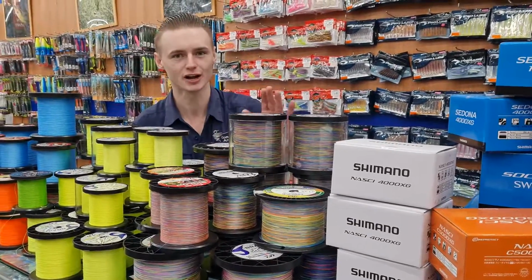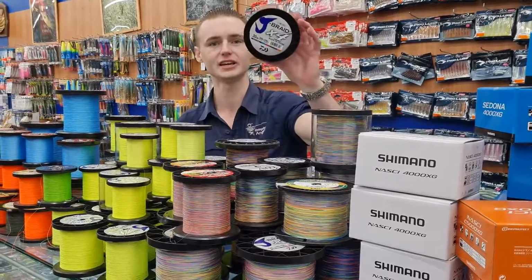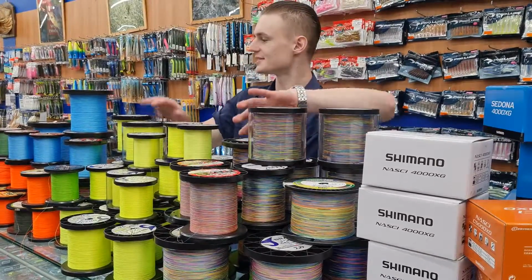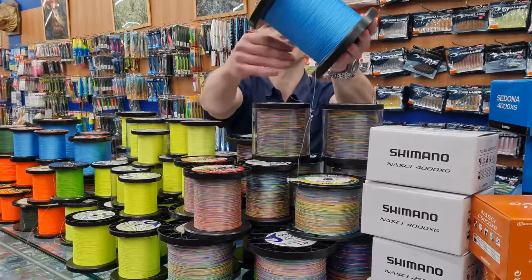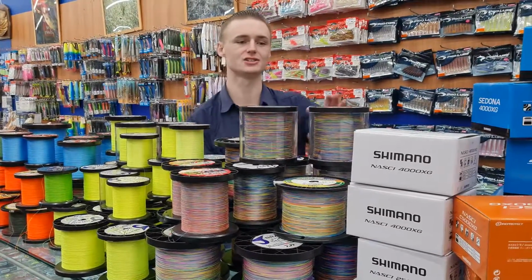So this isn't cheap Chinese line. This is proper Japanese fibers from, you got Daiwa J braid over here in that multicolor. We have the yellow stuff. We even have the Grand. So there's very nice slick braid as well. We have the Siglon as well. We've got plenty of braids in stock at the moment.